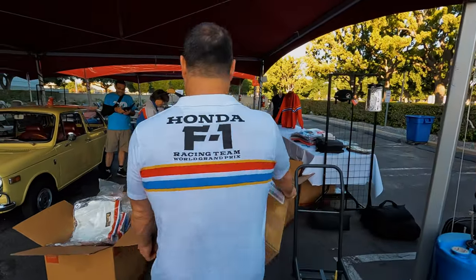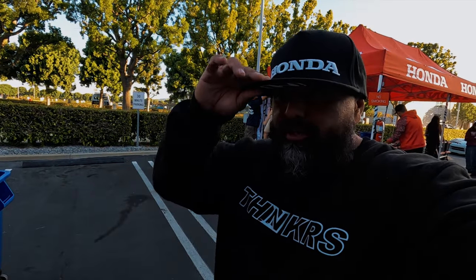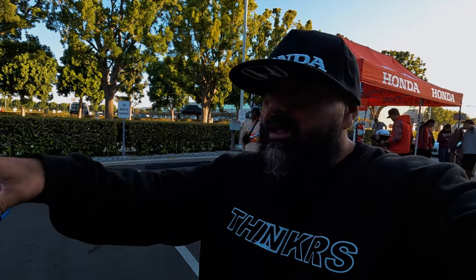Patrick right here with the new Honda F1 Racing Team inspired apparel. I hope you guys have seen and purchased some of this officially licensed vintage Honda designs and apparel from all of the nostalgic racing roots. It's a really dope brand, Honda Vintage Culture. So let's see what they got going on.